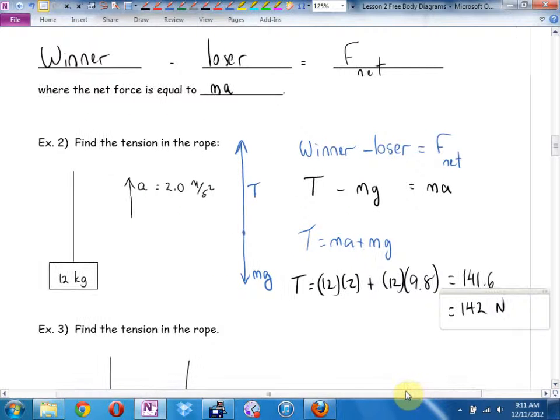Hey, what if, when you took the rope out of the package, it said the rope was only capable of holding 140 newtons? What that would tell you is you can't accelerate this mass up at 2 meters per second squared. You'll snap it.